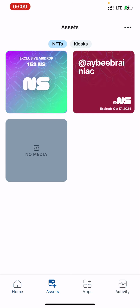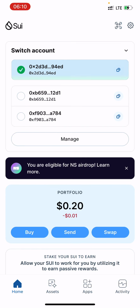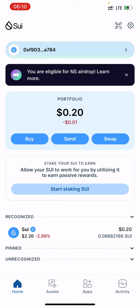But the fact that I already bought made me get this amount. So even though I lost most of the wallets, for now I could only see 2 of the wallets, if I'm not mistaken. So this is the second one. You can see also the same amount. So that's how to go about checking your Sui name service airdrop.